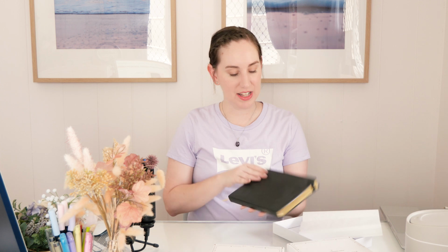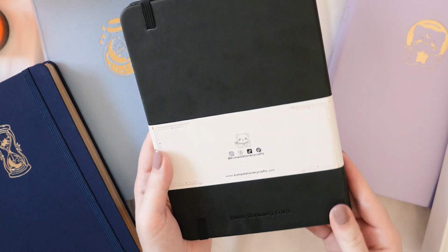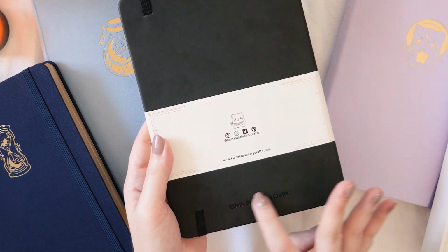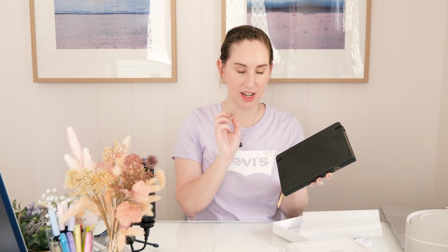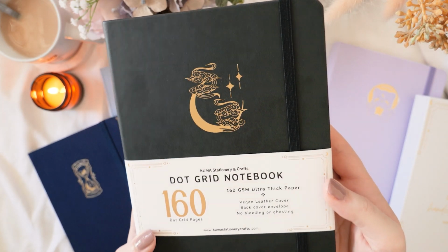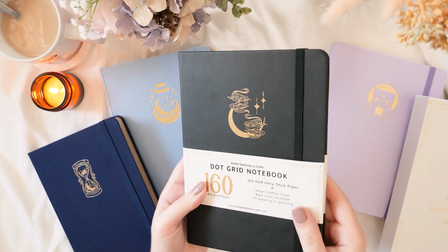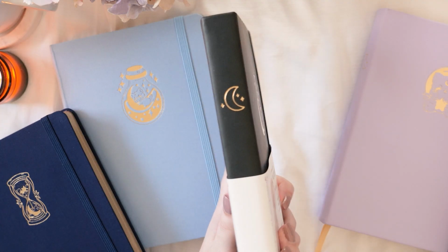I just usually wipe them down with a little bit of a cleaning solution or just water and a cloth, and that seems to work very well. The back cover is embossed with the Kuma Stationery and Crafts logo. It's a blind deboss, so it's set in, it doesn't have any foil in it or anything. It's quite subtle. It feels nice. The cover, of course, has this beautiful moon and clouds embossing, which is super gorgeous, very whimsical. And there is also embossing on the spine too.